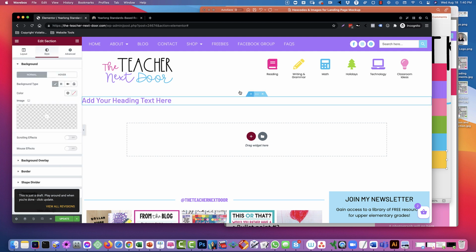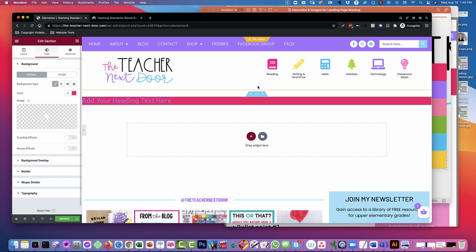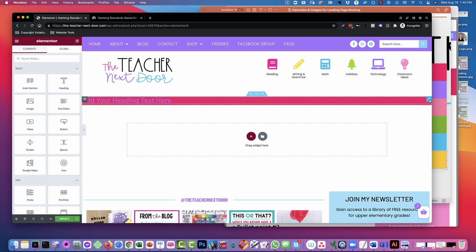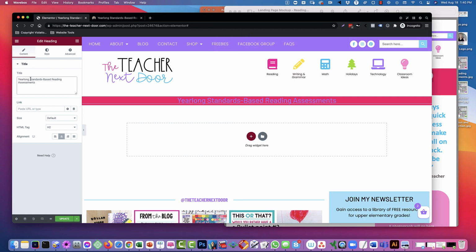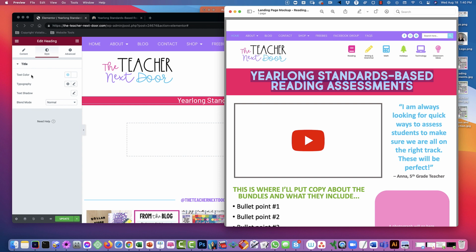So now I'm going to go to section, style, background, and for my color, I'm doing that. Now obviously that looks horrendous, but that's okay. Let's go ahead and start editing that text. I'm going to click edit the text. I do know that I want it centered, and I want it to say year-long standards-based reading assessments. Perfect. So in this case, I want it to be white. So I'm going to go over here to style. We're going to do text color. We're going to make it white, and it is in all caps.